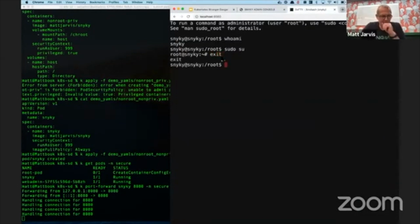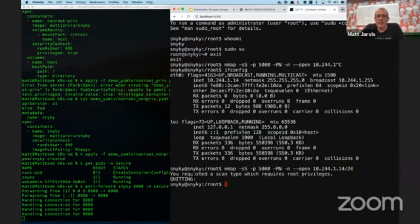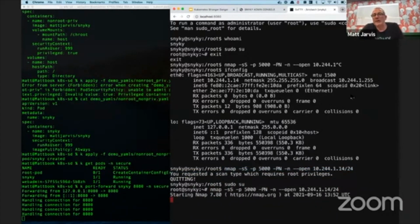Let's come out of the root user again. Now I'm going to try and map the network. I'm going to use nmap, which I had in my sneaky pod, with -Pn -n. Let's just see what IP address we are. 14, right? So 10.244.1.14/24. As a normal user, I have not been permitted to run that nmap command, because nmap requires kernel-level privileges, capabilities, which a normal user doesn't have. But if I sudo su and run that same command, now I'm able to scan the network.